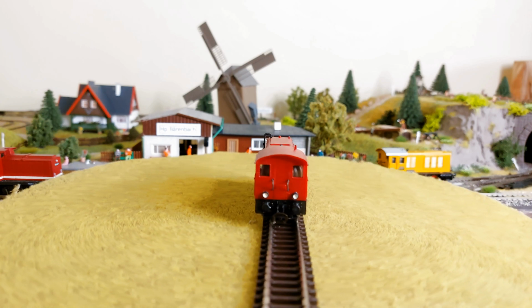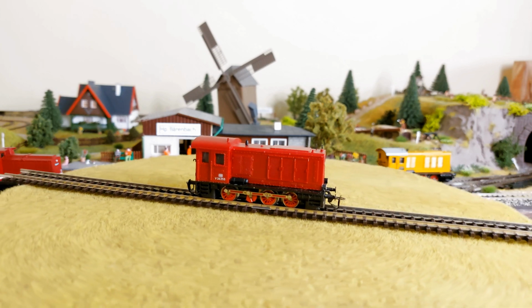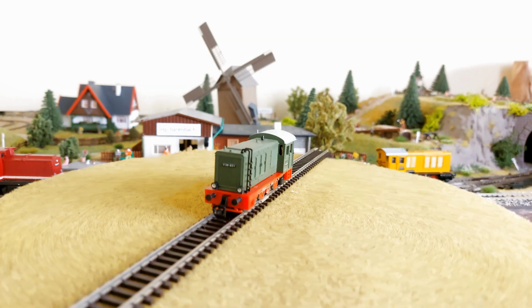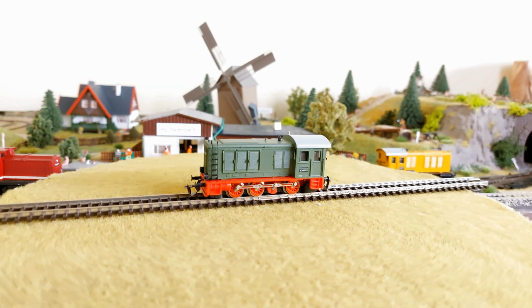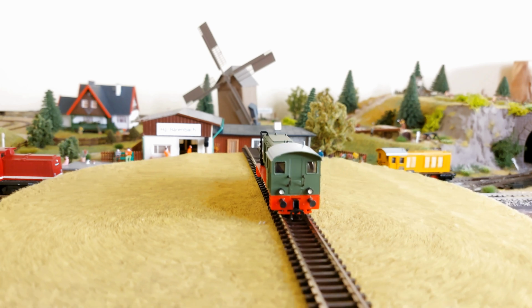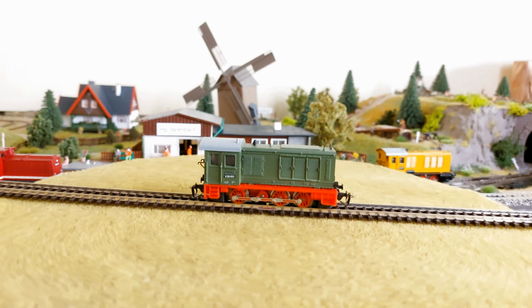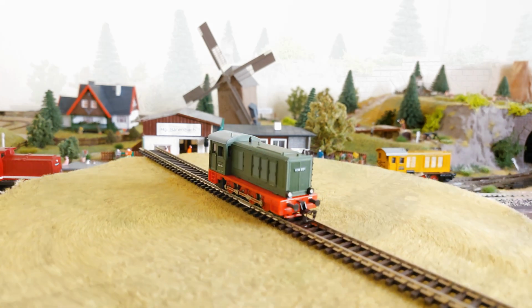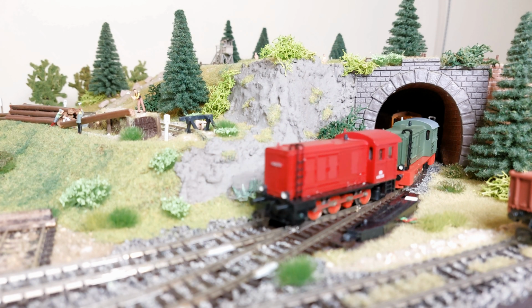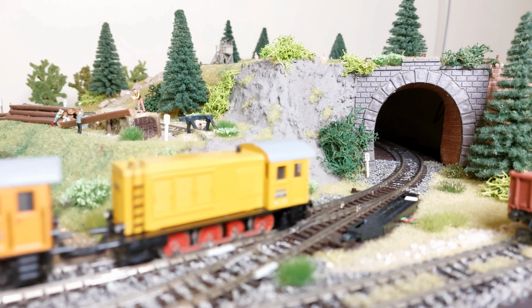For example, there is the V36-027. It became one of the traditional vehicles of the Deutsche Reichsbahn in 1983 and was only retired in the year 2001. Today, it belongs to the Mecklenburg Railway Friends in the city of Schwerin. Others are in the Weimar Railway Museum, the Darmstadt Railway Museum, or the Deutsche Bahn museums, so the museums of the German State Railway in Koblenz and Nuremberg. But the Historical Railway Frankfurt Museum has several of them, one of which is even operational.